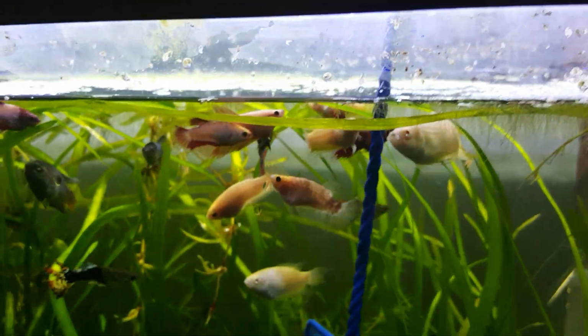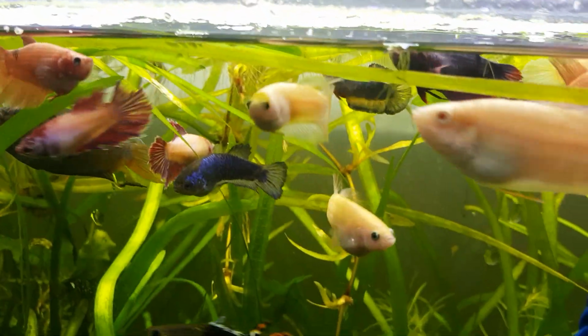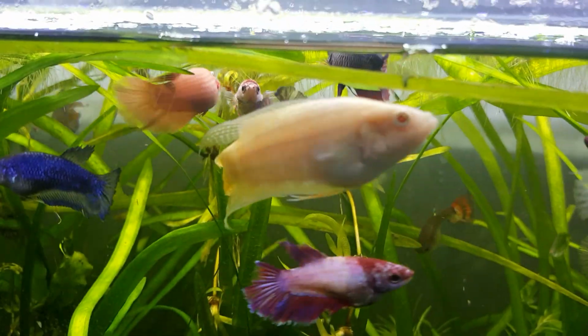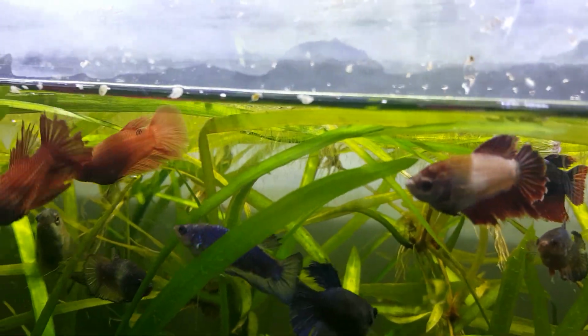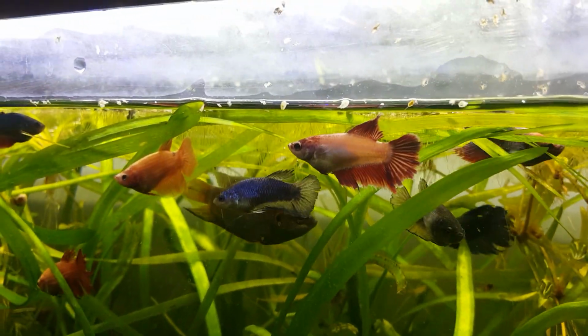So I also want to pull out her orange sister, who's right... oh, I lost her. Right there. Now, she's not a great orange. She doesn't have the best form, which is why I didn't breed her originally. And she's got black spots, which I don't want.